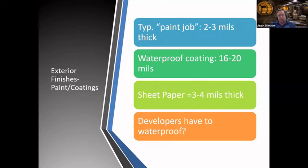And do developers have to waterproof? The building code is a little bit vague on this when it comes to exterior walls and stucco over wood frame. It basically says they must provide weatherproofing, but it doesn't lay down the specifics of exactly what they have to do. Not quite in the same way as when they specify roofs and things like that. It's gotten better over time, but generally speaking, if you have a stucco over wood frame building, it probably has not been effectively waterproofed by the original developer who developed that condo.